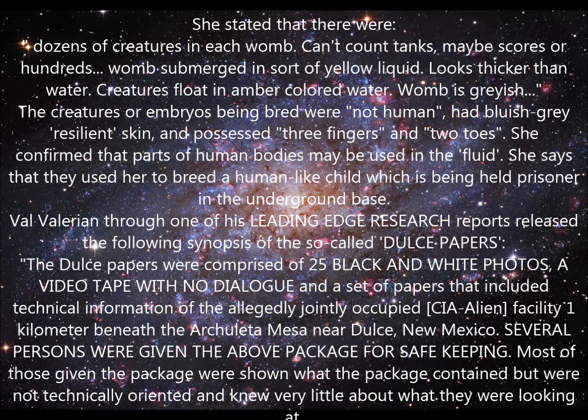Val Valerian, through one of his leading-edge research reports, released the following synopsis of the so-called Dulce papers. The Dulce papers were comprised of 25 black and white photos, a videotape with no dialogue, and a set of papers that included technical information of the allegedly jointly occupied CIA alien facility 1 kilometer beneath the Archuleta Mesa near Dulce, New Mexico. Several persons were given the above package for safekeeping.